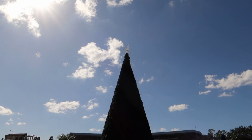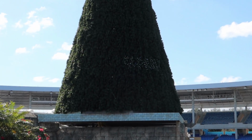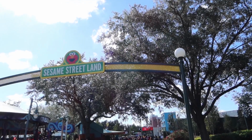Here's a little bit closer look at the 70-foot tall tree. And also we get a little sneak peek because one set of lights is on right now. I don't know if you guys will see that through video. Yeah, look, there they are. Just that one set of lights is on. Sneak peek. We made it to Sesame Street Land.